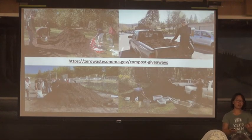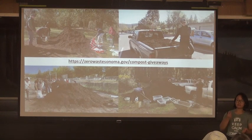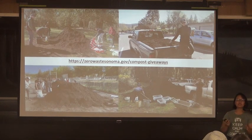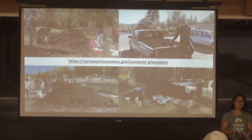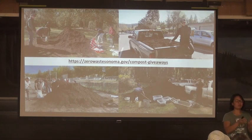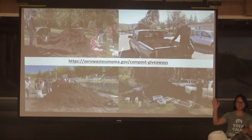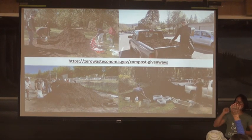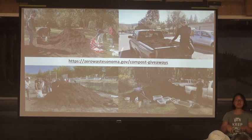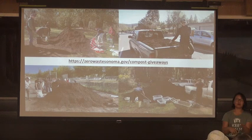So as part of those contracts that I manage, we have annual compost allotments. And in the past few years, I've been organizing a lot of compost giveaways, and Dina and Tor have been great helpers, well, volunteers, essentially organizing the compost giveaways in Sebastopol. So if you've been to one of those, show of hands, actually, I was curious. Great, all right.